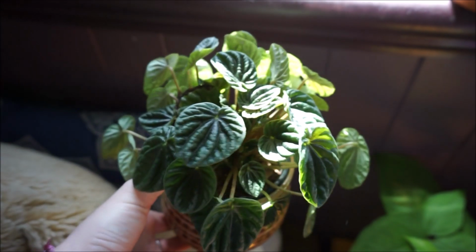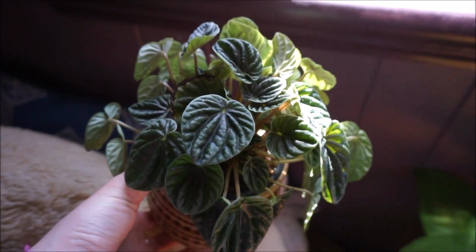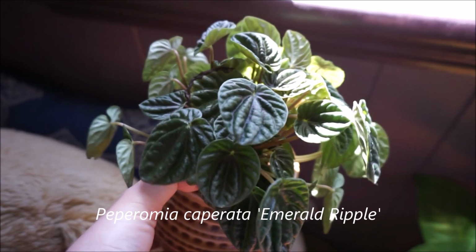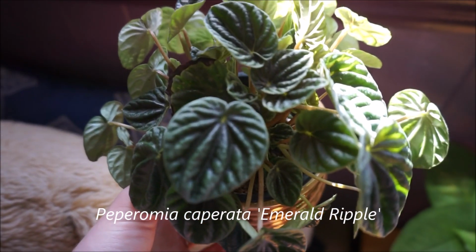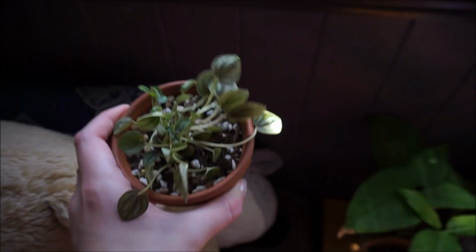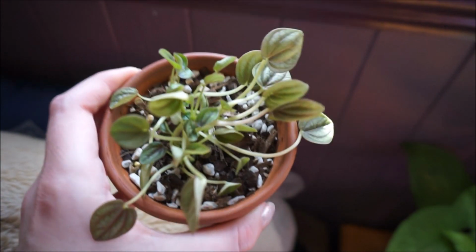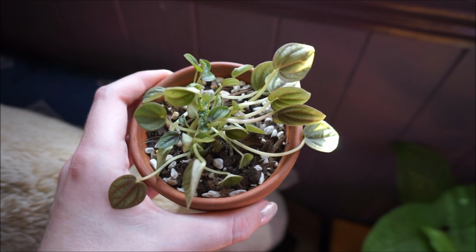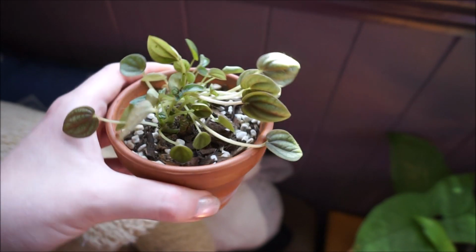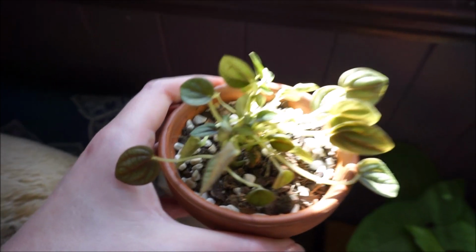Then this is a recently new addition because I killed my other Peperomia caperata, so I'm trying again, and this time I will definitely make sure not to overwater it. And then this is my Peperomia piccolobanda. It's a weird one. Its leaves just face all weird sort of directions, but it's alive, which is the main thing.